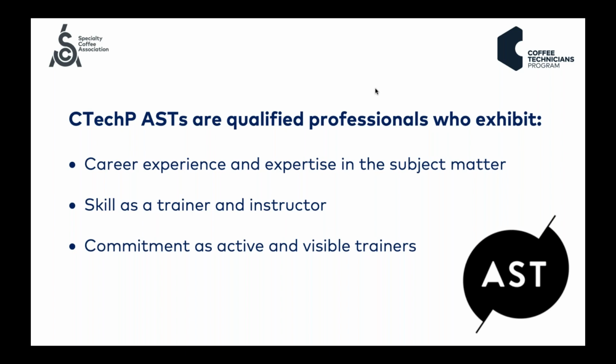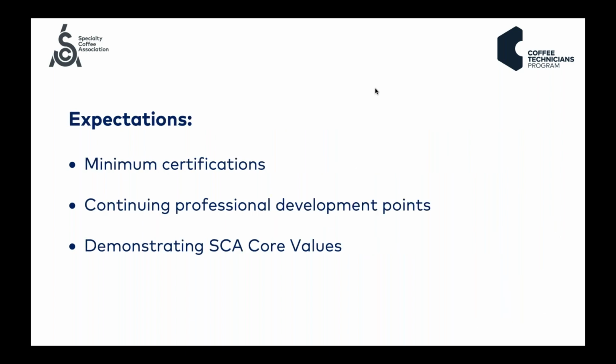But then also, we want ASTs in the CTEC-P program to be active, and to be offering courses and to be great ambassadors for this program and to be visible trainers. And so there are some requirements in place that will require you to be active as we go through this. So that's who we're looking for in this program.